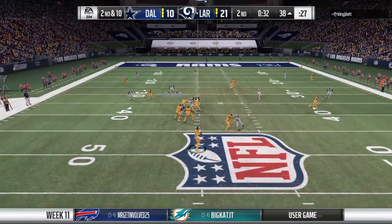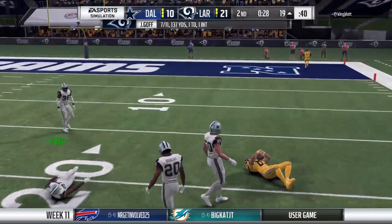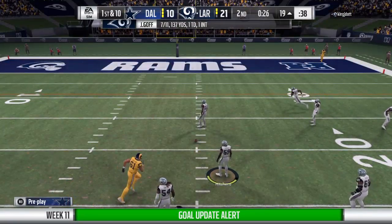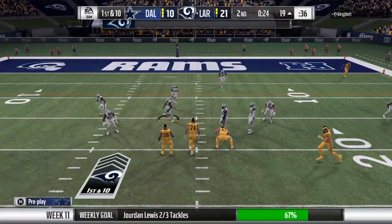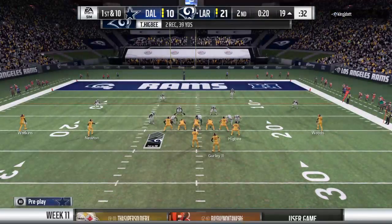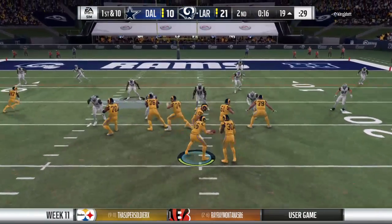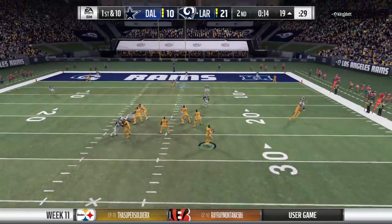2nd and 10, Goff again. Looking for his tight end on the corner. It's complete. It's a gain of 19 down to the 19, and it's a first down. And defensively, they were in zone coverage there. Do you have to be a little careful? You're losing, playing against a good quarterback like he is, to not play too much zone?